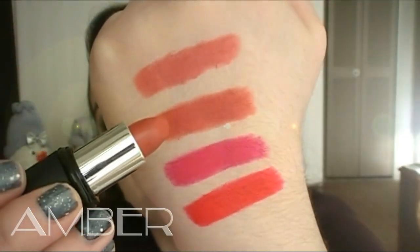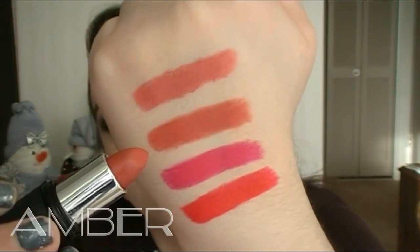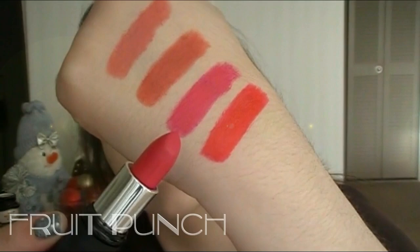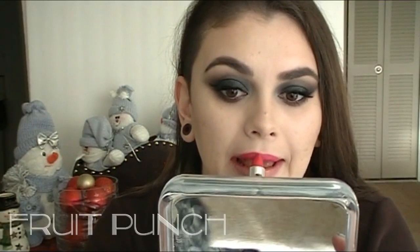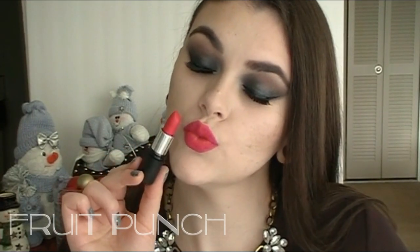The next shade is called Amber. Now this is their matte finish lipstick. Now this color compared to the first one, this is definitely another sort of pinky color. I'd say it's very, very similar. It's a little bit warmer. There's like a little tad bit of coral in this one. Beautiful color, and again, that one is called Amber. Next shade is called Fruit Punch, and this is the other matte lipstick. This is a very bright, in-your-face, fuchsia pink. Like, it is really, really, really intense. So if you like those really bright pinks, this is perfect for you. And again, that one is called Fruit Punch.